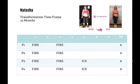Absolutely fantastic. She has a heart condition as well, so she's a little bit nervous, I would say, about doing cardio. I wasn't bothered about that because she knows her limits, and I just wanted to get her focusing on building some muscle, and also her eating habits. As you can see here, she worked out twice a week for the first program. So 2 fire sessions, 2 focused intense resistance exercise sessions. They were two 12-week programs, so 6 months.